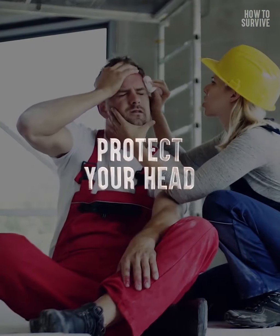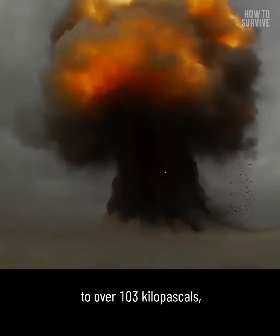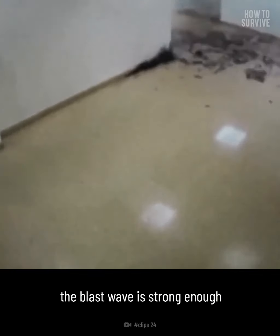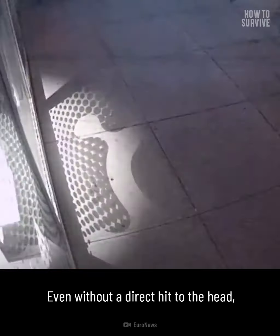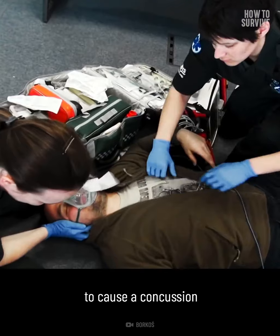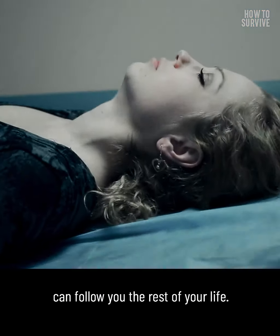Step 5. Protect your head. Your ears are also dangerously at risk, depending on your orientation to the blast. With the pressure rising to over 103 kilopascals, or 15 pounds per square inch, the blast wave is strong enough to rupture your eardrums, possibly causing permanent hearing loss. Cover your head with your arms and curl into a ball, tucking your face close to your chest. Even without a direct hit to the head, the primary blast can be strong enough to cause a concussion or a mild brain injury. While the blast wave ends in milliseconds, the trauma from this event can follow you for the rest of your life.